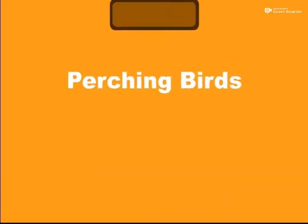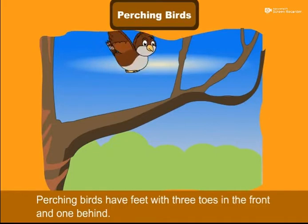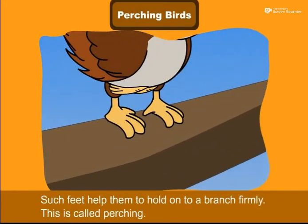Perching birds. Perching birds such as pigeon, crow, sparrow, and nightingales have feet with 3 toes in the front and 1 behind. Such feet help them to hold onto a branch firmly. This is called perching.